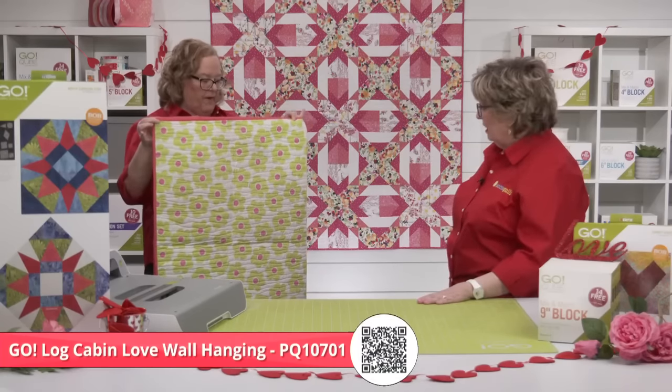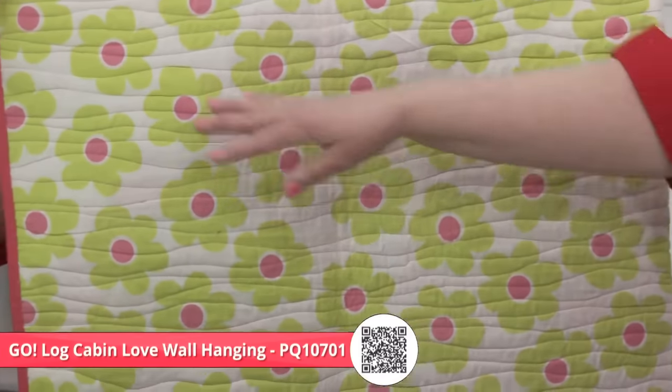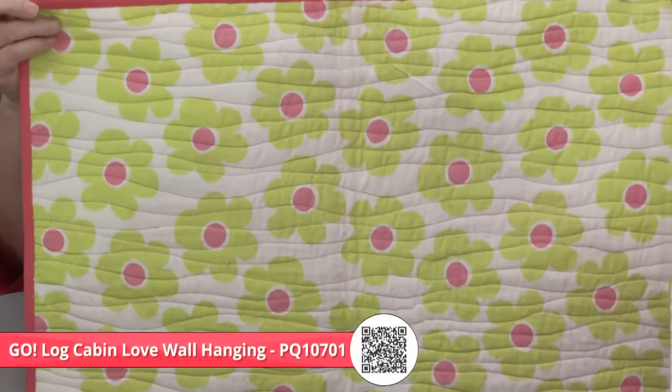And then look at this cute fabric on the very back. Very cute. And it's a great way to show off the quilting, which is just random wavy lines. Really fun.